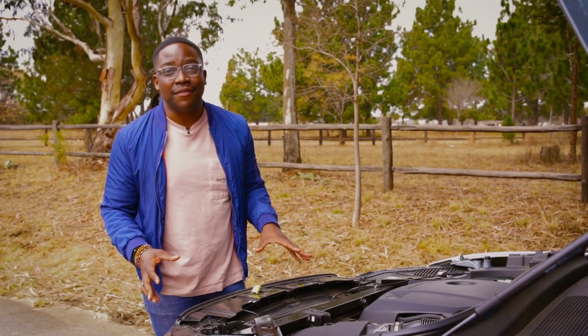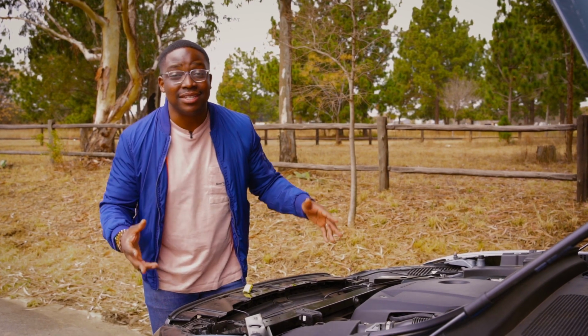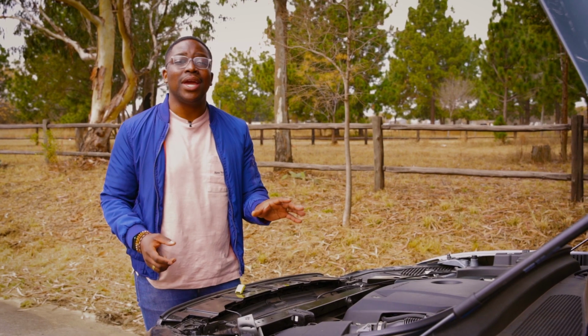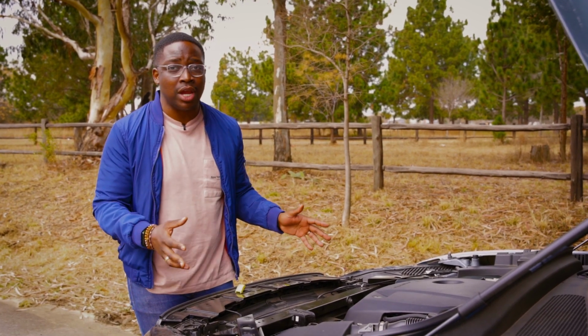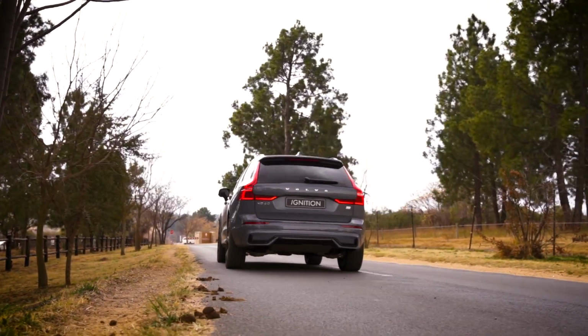Now, the benefit of having BMW M4 power without a BMW M4 engine is that you get efficiency. This car, being a plug-in hybrid, will give you 80 kilometers of electric range, which is more than enough for the average consumer, so it's both powerful and very smart.